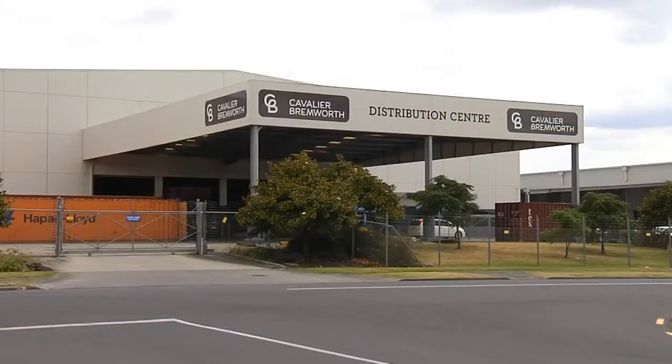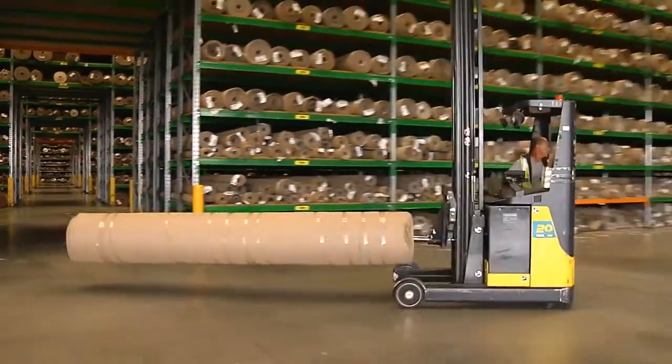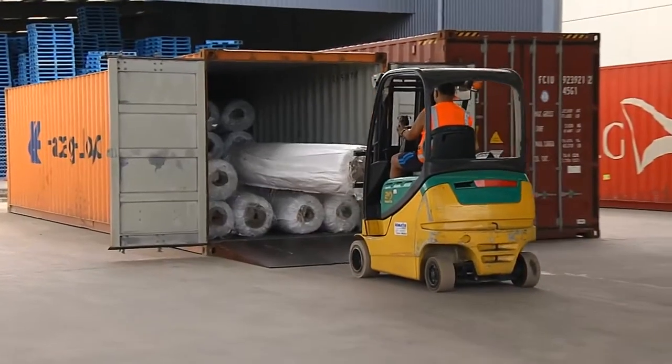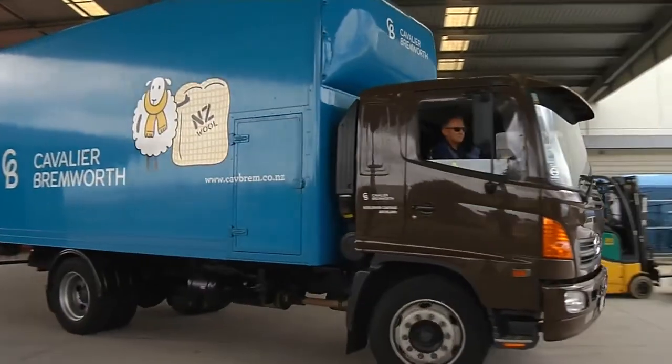Close to its tufting plant, Cavalier has a large distribution warehouse where all finished carpet is stored, ready for cutting and dispatch to retailers and installers, and for export all over the world.